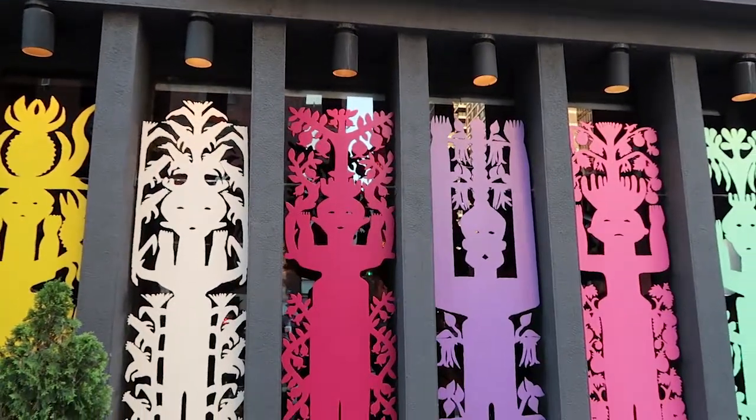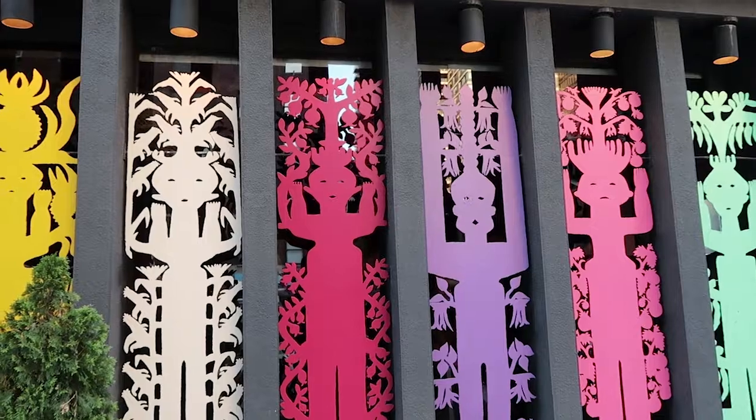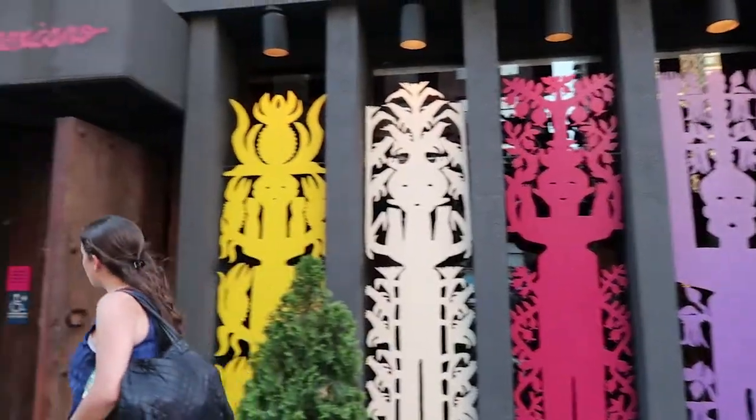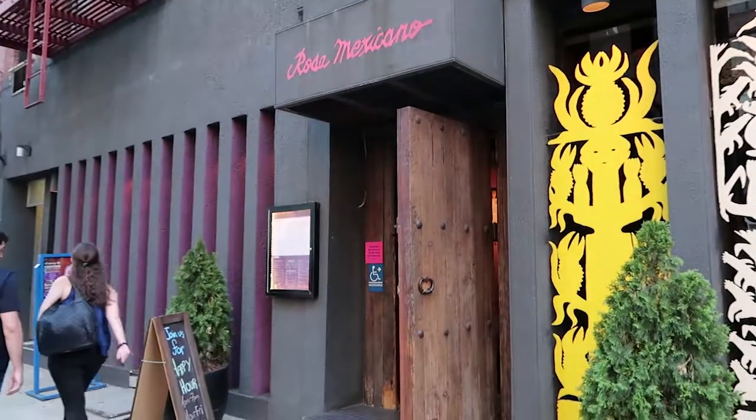I always have loved their metal, the designs here. And then they have this beautiful wooden door.